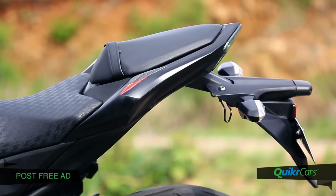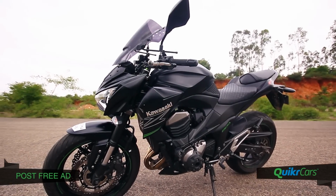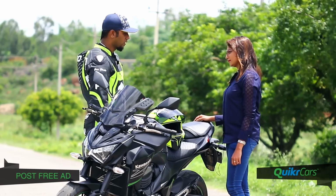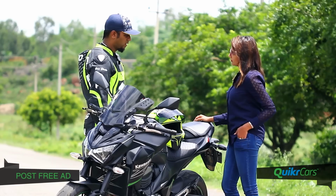And coming to the stability of the bike, well, as I said in the beginning, since the bike is heavy, it is planted on the highway. You have absolutely no vibrations, and of course, it being an inline 4, it cuts out all the vibes from the engine to the rider. In terms of the riding position, it's somewhere between aggressive and comfortable.